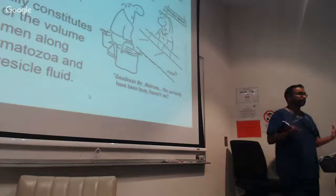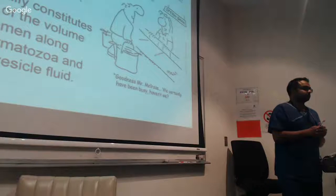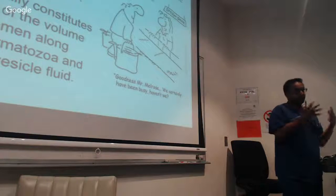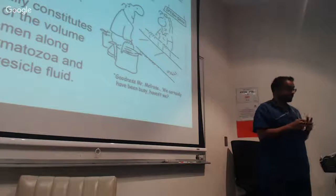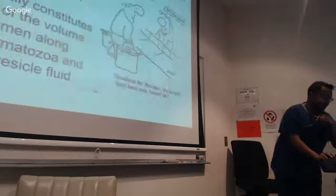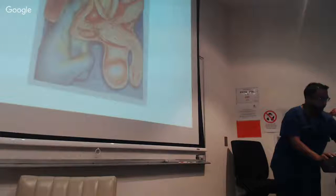And do you know where the rest of the volume comes in the ejaculate? Yeah, and where do they connect to? They're actually the seminal vesicles. So the seminal vesicles are the other bit. They lie behind the prostate. It's not on this diagram, but they sort of lie here actually.